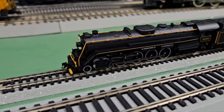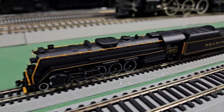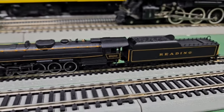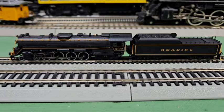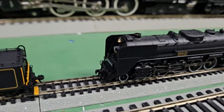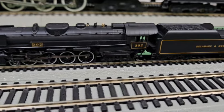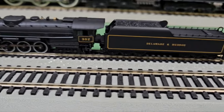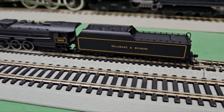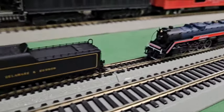Now, I have here the Reading 2100. This is painted in the Reading Rambles paint scheme. As you can see, it has the white wall tires. It has the yellow hand railings. I always thought that was a sharp look here. Now, another version that Broadway Limited made was the Delaware and Hudson 302. This is a T1 that was decorated, masqueraded as a D&H engine, to celebrate their bicentennial in 1973. So that's pretty cool.